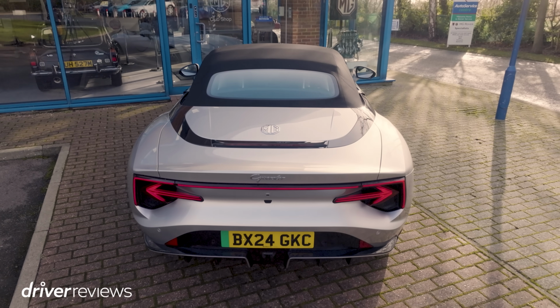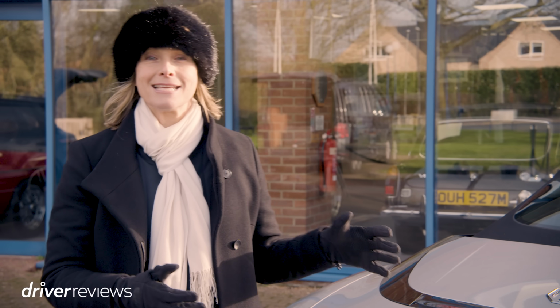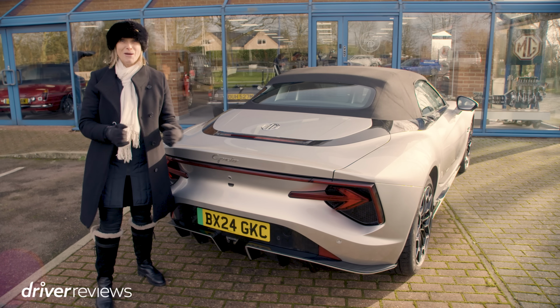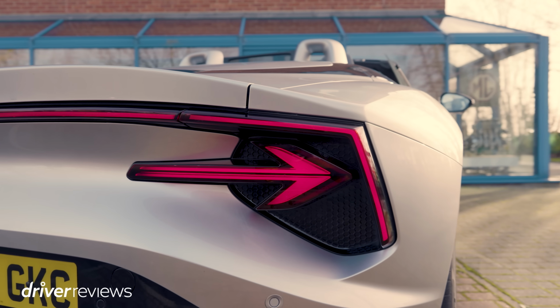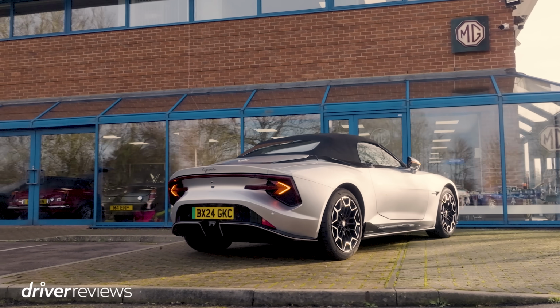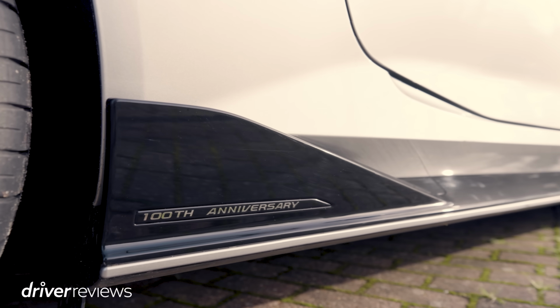We have to just pause here for a moment and admire this fantastic rear end. I think there's a mix of a Jaguar, Alfa Romeo and even Maserati in here. Bravo, MG! There are 32 different roof and body colour combinations to choose from, but they all come with this contrasting black trim down at the bottom.